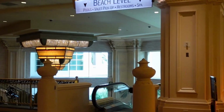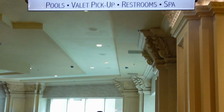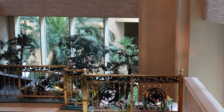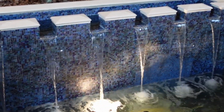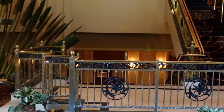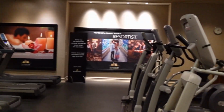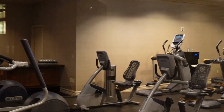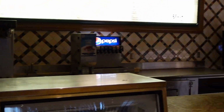If you go down the stairs here, this will take you down to the beach level, which has the pools, valet pickup, restrooms, and spa. Over here, as soon as you come off the escalator, is the shuttle and tour pickup section down here. And then this here is the cardio section here at the resort. This is beach coffee and ice cream, but it's not open at the moment.